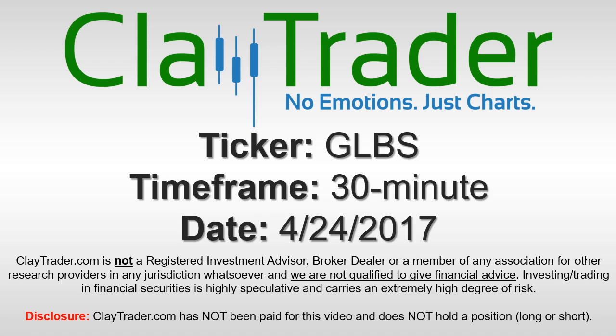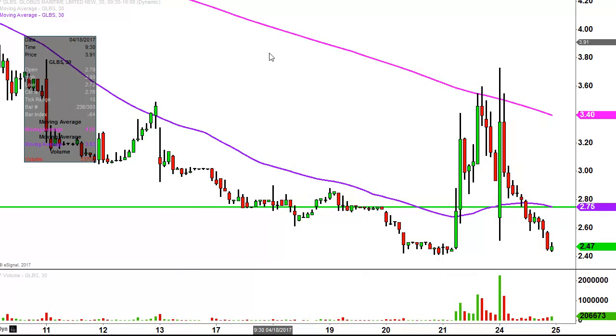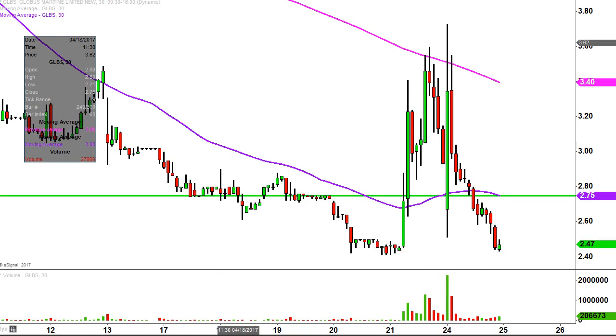Clay Trader, and this will be a video chart on ticker symbol GLBS. We'll take a look at the 30-minute time frame. Real quick, what do I mean by 30-minute in case maybe you're new to charts? Instead of each one of these candlesticks here representing 1 day's worth of price action, which is what you would normally see, each one represents 30 minutes.